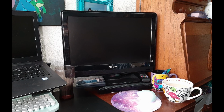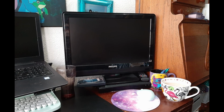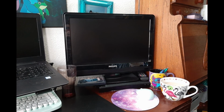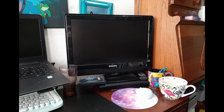The TV is pretty old, but it still works. I use it as a second monitor when I'm writing, but I also use it and the DVD player here to watch movies since my laptop doesn't have an internal disk drive. You can see my current watch resting on the DVD player, Bletchley Circle, San Francisco.